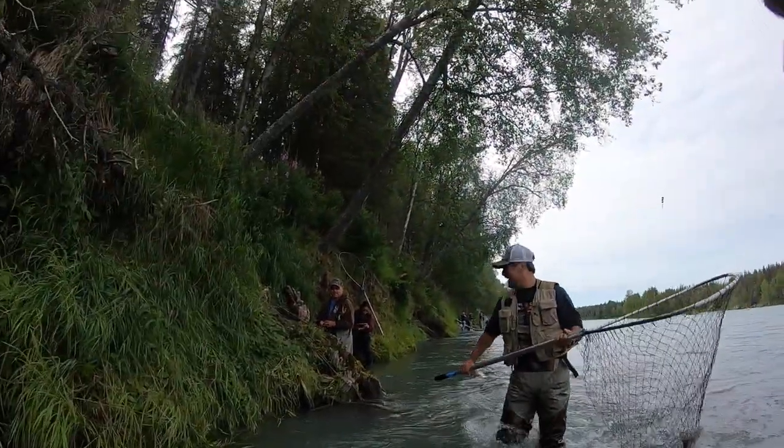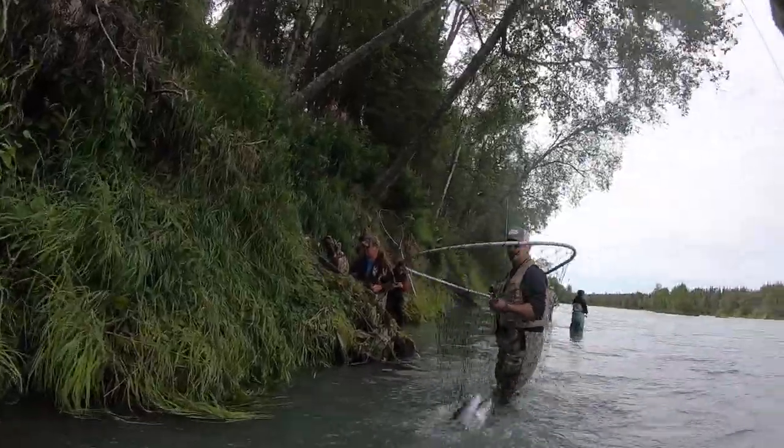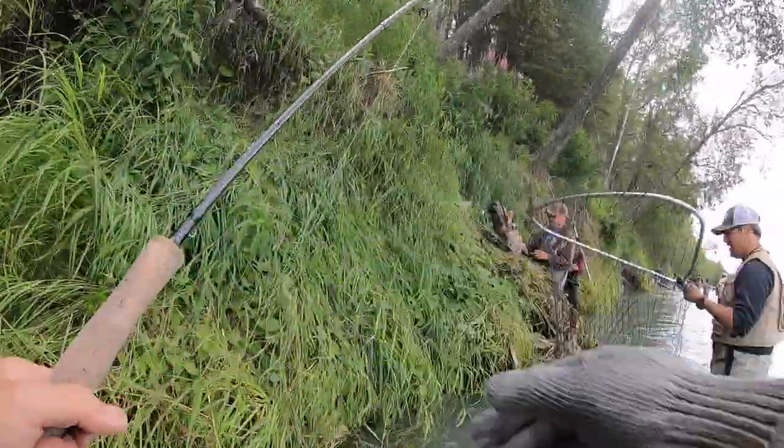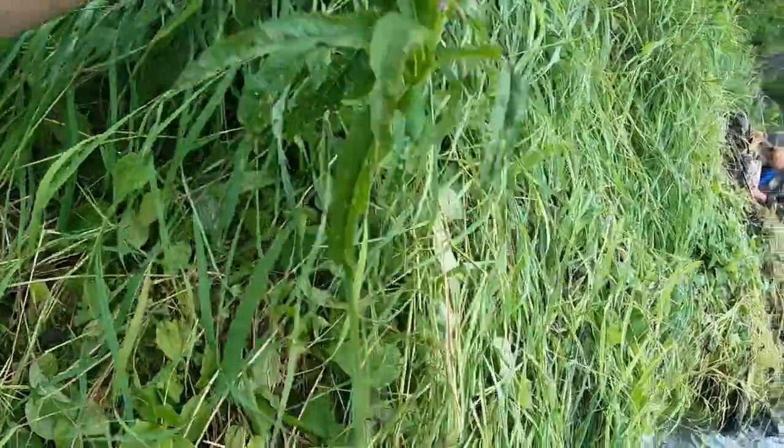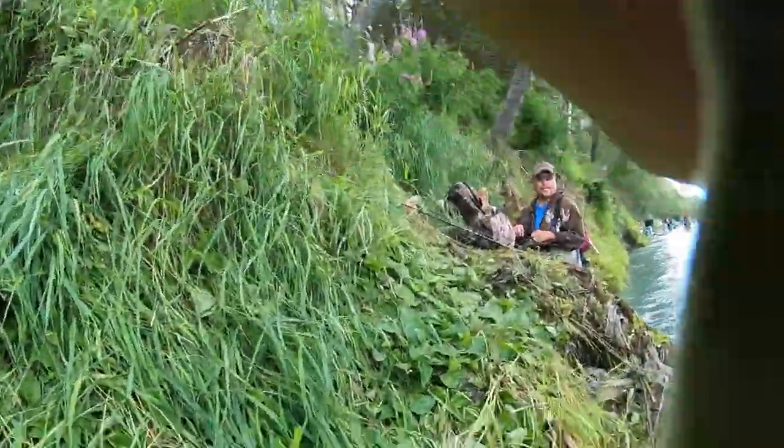Hold on. I'll bring it back in right there. I don't want you to go too deep in there. Yeah, there's a hole. I stepped right at the edge. Okay, right there. Woo! Yeah. You want to do it on the log here? Yeah, who got a bunker? Here, I'll just grab it.